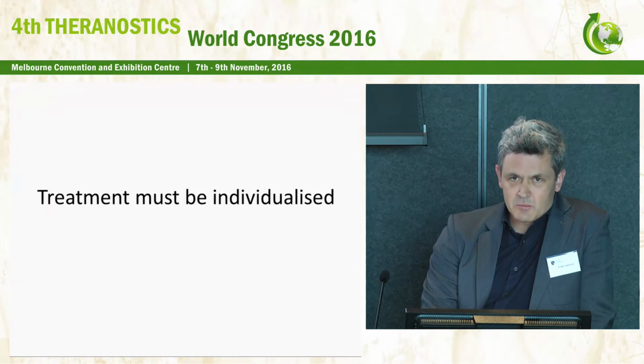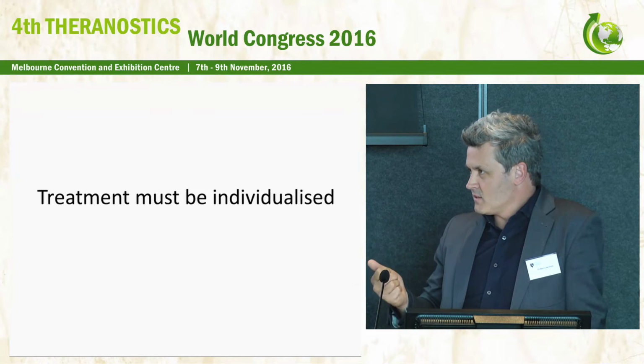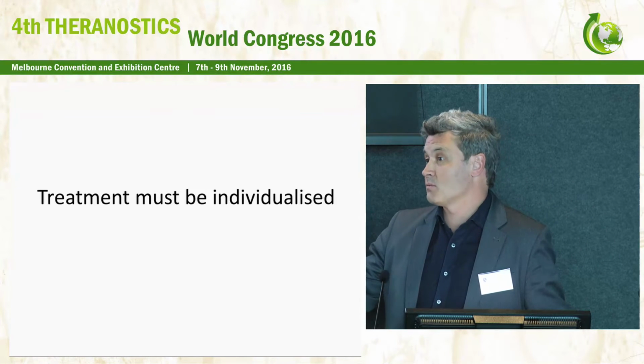Finally, I think what this means is that treatment needs to be individualised. We've shown that all of the cancers are different, and that those different cancers then change again when they start spreading.